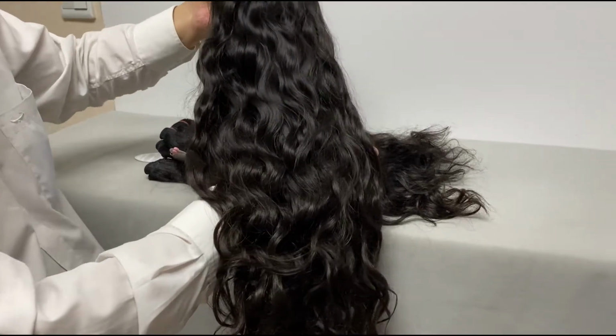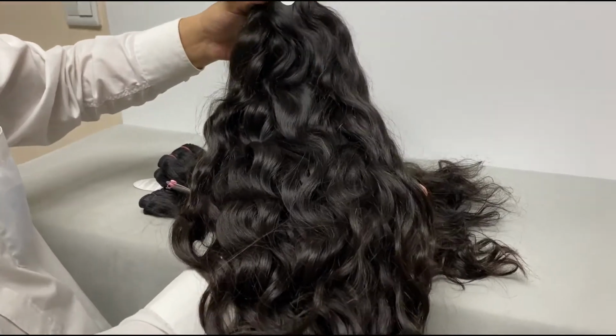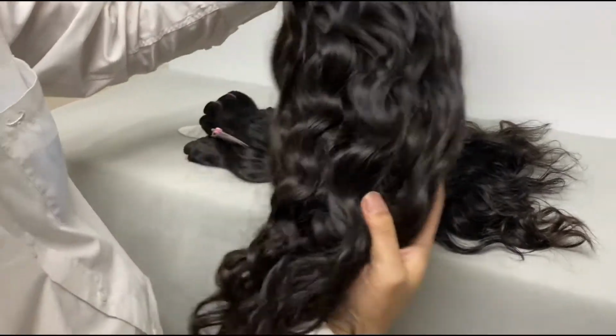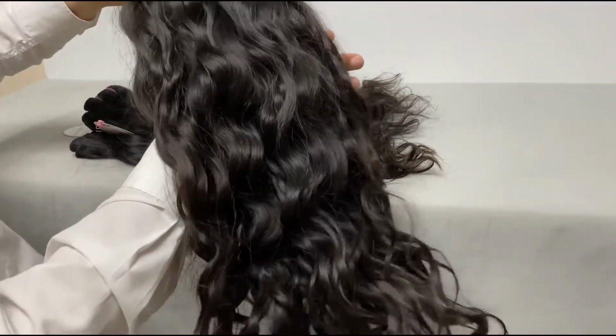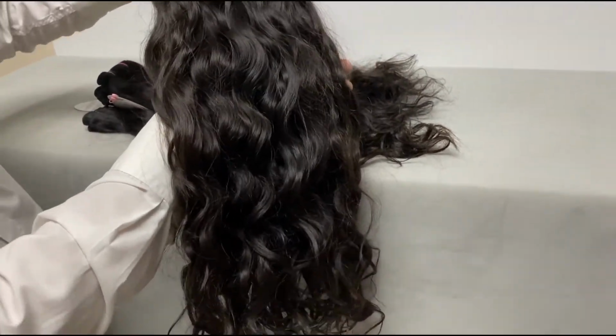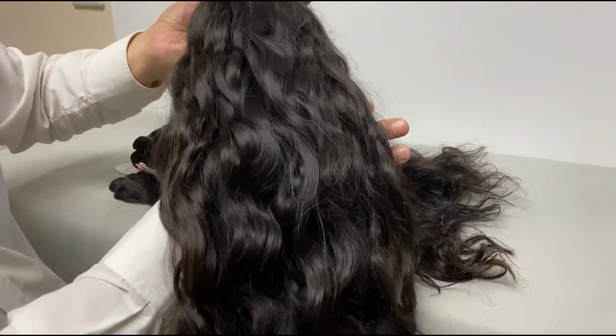Hello everyone, let me show you the original NID hair. This is NID hair. It's the texture not by steam process. It came from natural condition.